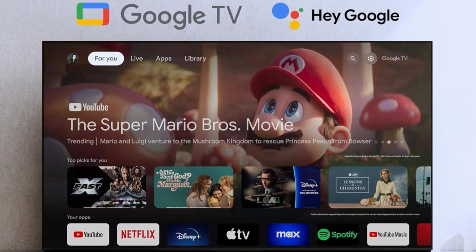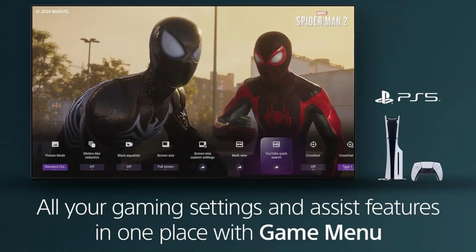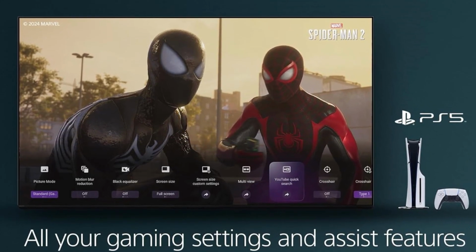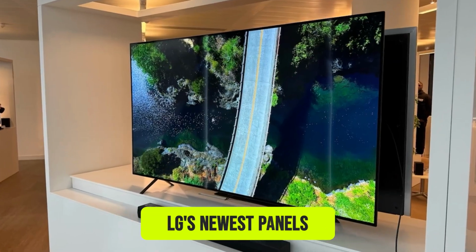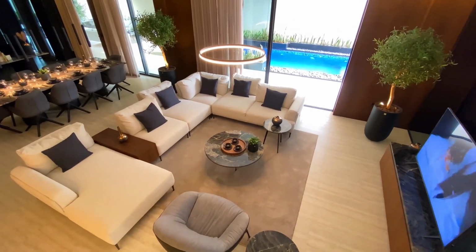It's also packed with Google TV, making app browsing super intuitive and snappy. And yes, it still has Apple AirPlay and Chromecast built in for all my fellow phone streamers out there. One thing to note, Sony doesn't go as crazy with peak brightness as Samsung or LG's newest panels. So if you've got a super sunny room, it might not hit that same level of pop.